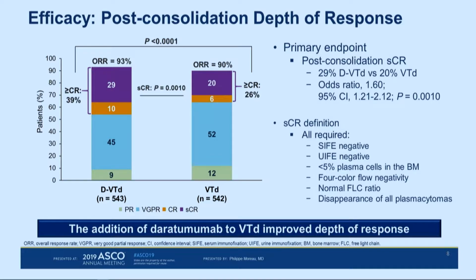And basically you can see the response rates about the same, 90+%. But really the depth of response is what was better in here. And that was your primary endpoint. What was your post-consolidation stringent complete remission? And that was significantly higher in the patients who got dara-VTD compared to VTD.